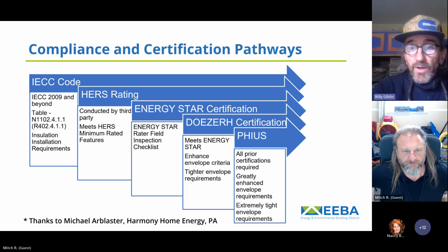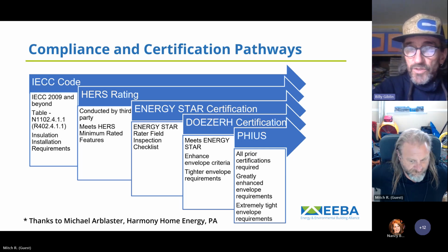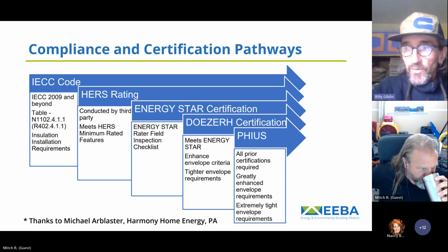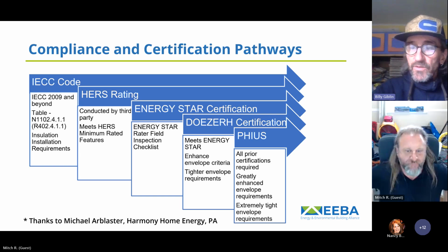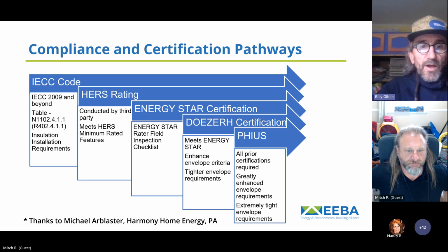On top of that, a HERS rating is something done by a third party, and it's more than just meeting code. There's performance energy modeling, and it looks at the performance of the entire home and takes into consideration all the components. And you get a HERS index, which is a score that can go into all these other certifications potentially.